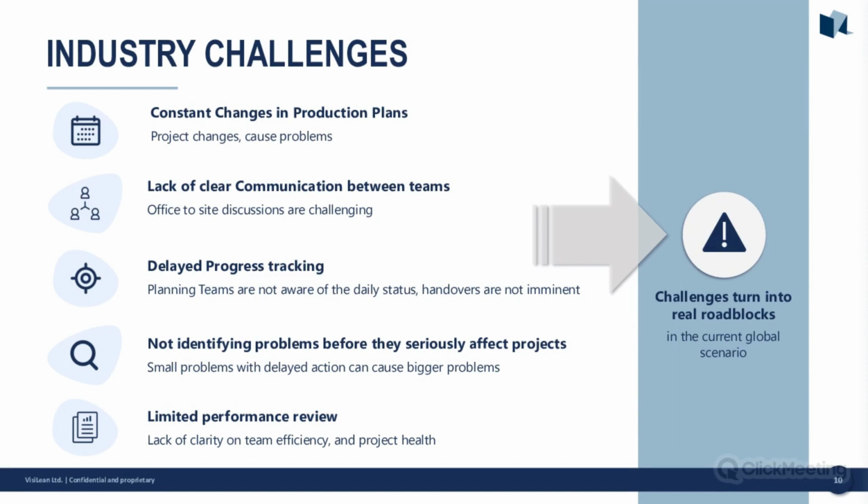So then some of the challenges the industry faces. This was before obviously things like Brexit and COVID-19, these are things we've observed by going to site. So constant changes in production plans. Things are changing on site, the goalposts are always moving, always changing. So how can you manage that? A big one is a clear lack of communication between teams. People are working in silos, people are working on different platforms, different software. Some people are using Excel, Asta, P6, MS Project, pen and paper. So there's a clear lack of communication between those teams.